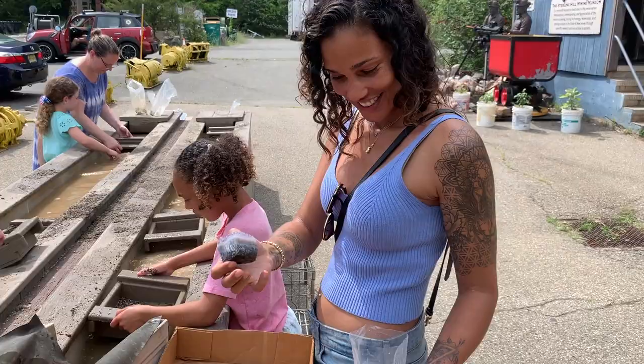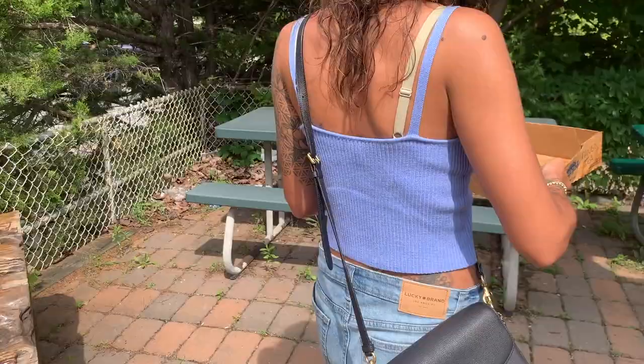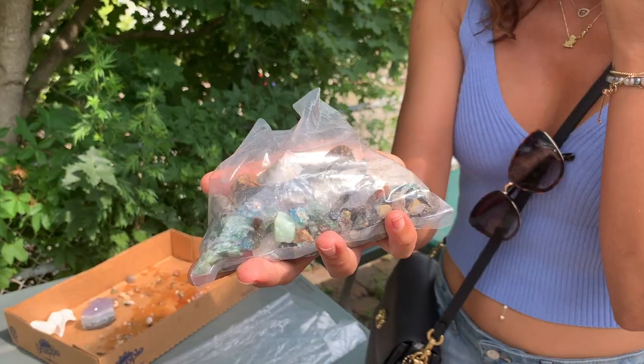All right, let me show you guys what we found. Well, Ella's working hard. Ella, I'm going to go in the shade over there, okay? Okay, you guys, look at this. Look at the bag of stones that we got.